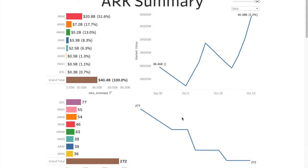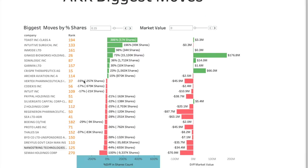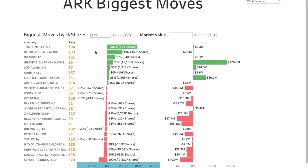So we will go over how many are added and how many removed in just one upcoming section. But before that, we will go over the biggest moves. What we do here is we do a diff from day 1 to day 15 to find the difference in the shares, and we also have the market value of each of the companies.